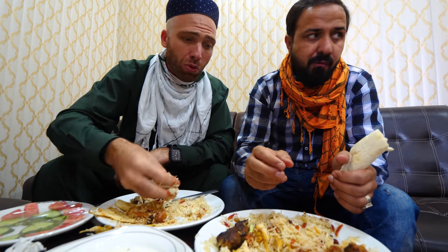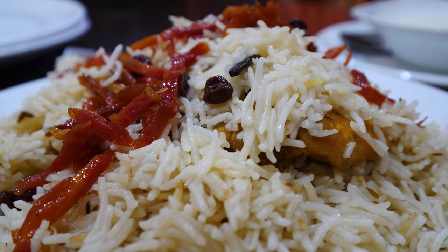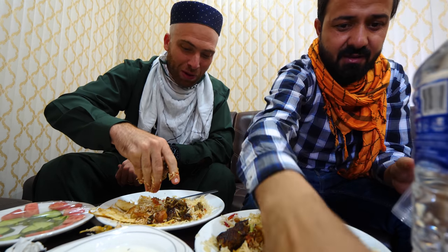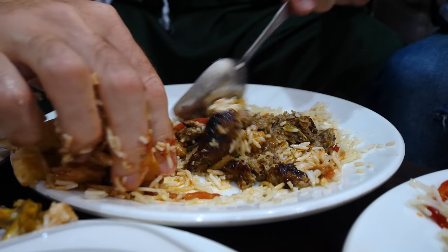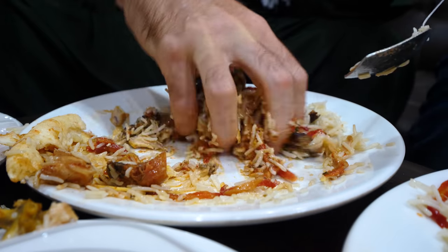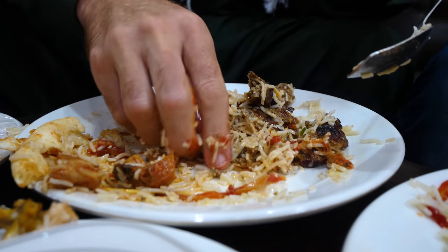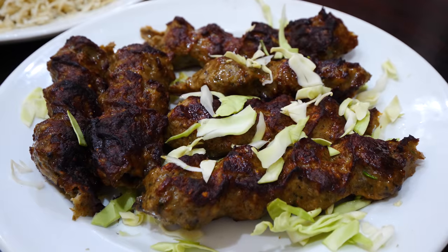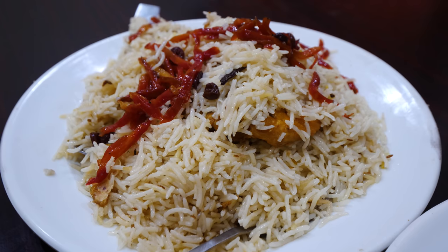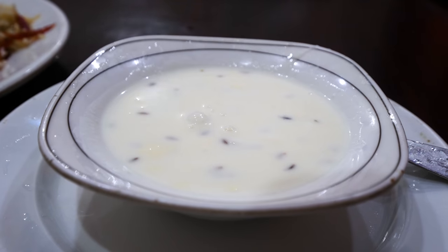Well, I love this pulao. So the best thing to do is just mix this all in like this, break it up. This is the best way to do it. So just move the bones, mix some of that in right there. So you basically blend all the different flavors. Tomato, curry, the chicken, I love the garnishes. So you have carrots, you have some raisins in here, and we have the raita.